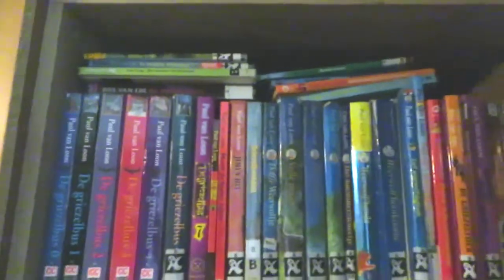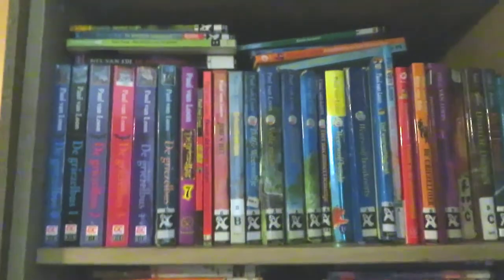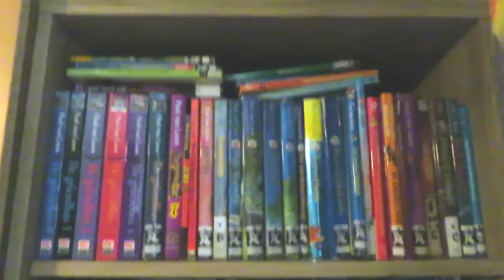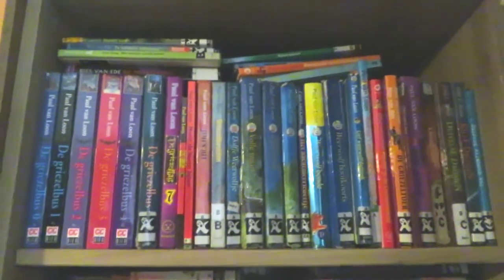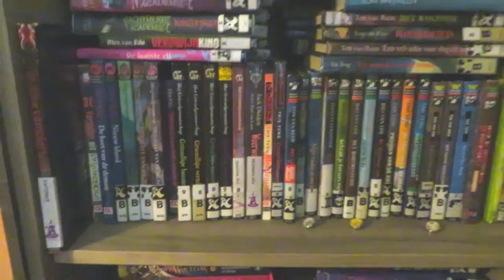We start at the top. These are mostly books by Paul van Loon. He is a Dutch children's horror author, and I really like him. Horror and sort of also what could be considered paranormal. So most of these are by him. There's a couple of books by other authors, and that continues here.